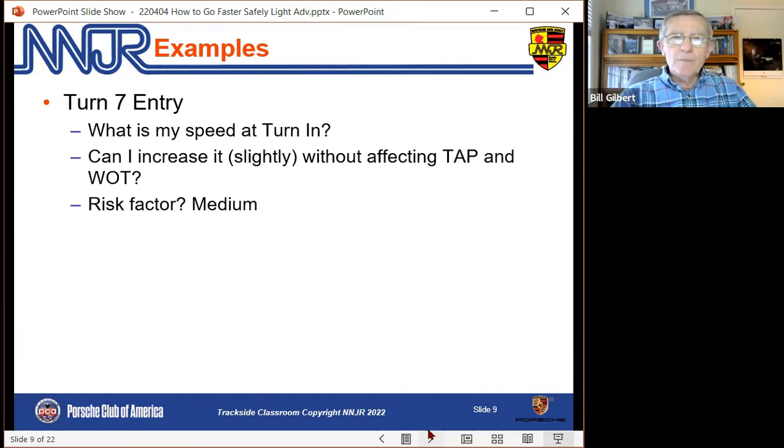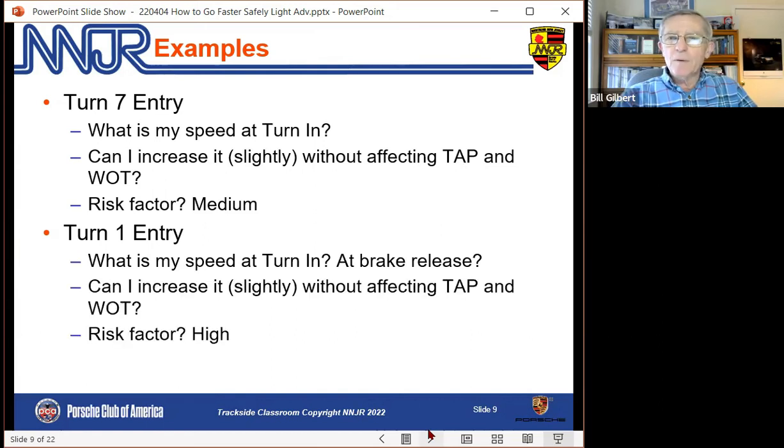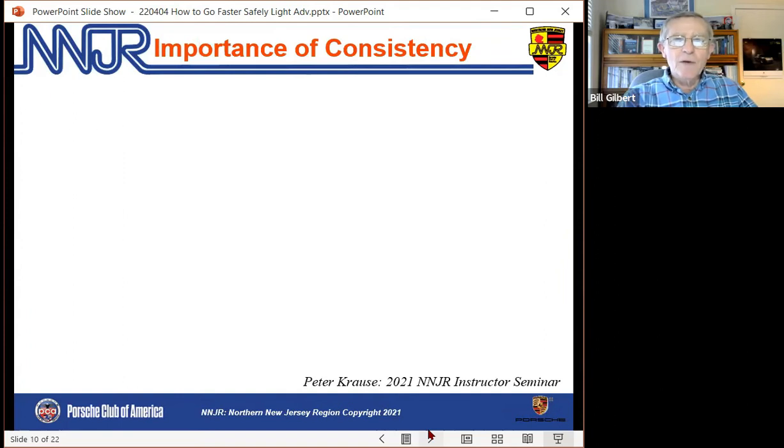In turn 7, there's some room out in the dirt if we get into it too fast. But there is a tire wall out there, which has been known to eat cars. Turn 1, same discussion we had before. If we get into turn 1 too fast and we realize it early, we can relax the wheels and drive off in the dirt. If we get into turn 1 too fast and realize it late and try to keep the car on the track, I guarantee we're going to hit the tire wall on the inside. So just food for thought as you're thinking about going faster.